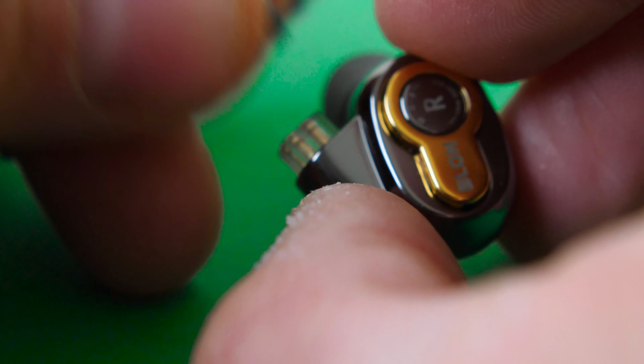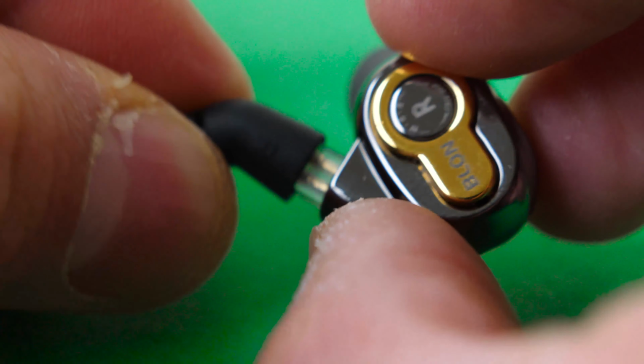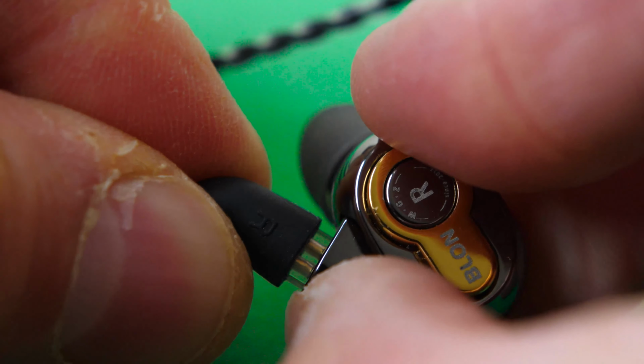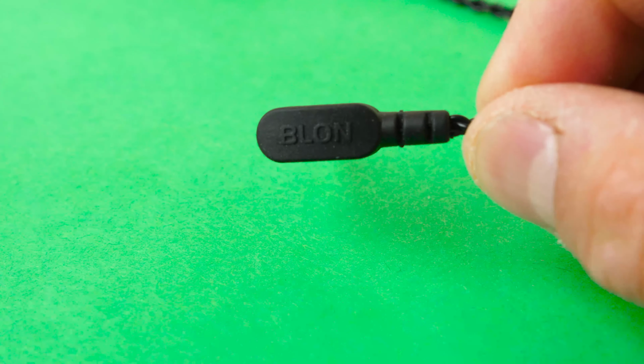A couple of things I wanted to mention real quick is the connectors and the cable. We have 2-pin connectors at the base of the earphone, and they seem dummy-proof in terms of aligning them with the cable. They fit very snugly, and I honestly am not concerned about their durability as they seem very solid. There's even a generous left and right print to help you align them. And this leads me to the cable.